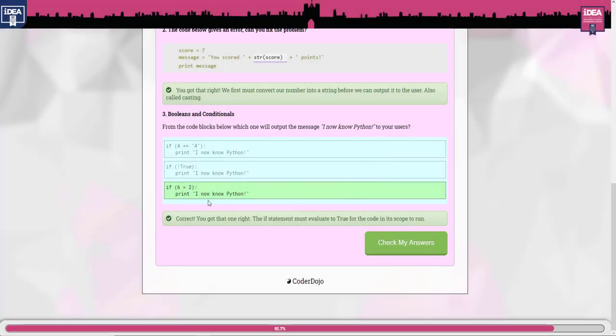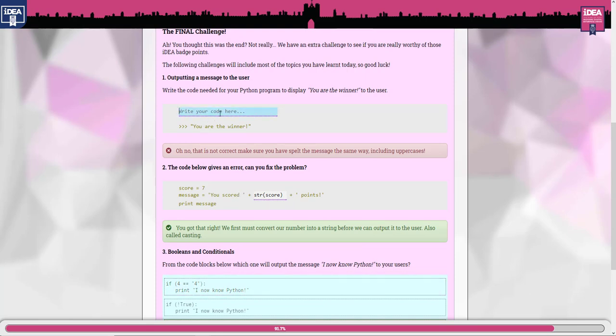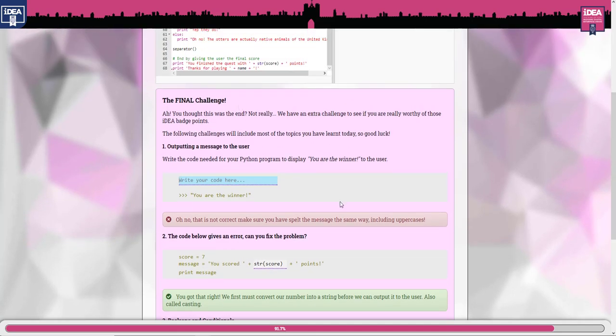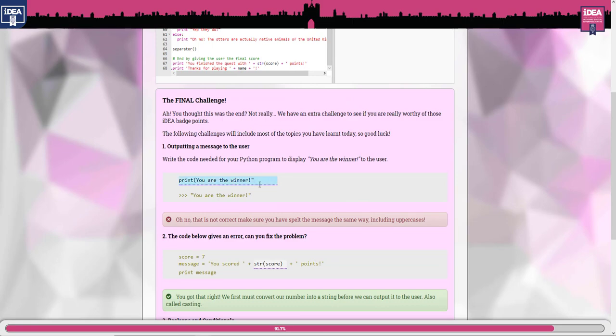Well, that one's correct there. Oh, greater than two, sorry, that's what I got wrong. Right, so this one is the only one that's not working. This should be the easiest one, so we need to work out how to do this. So print, you are the winner. Okay, that should be working. Right, print. Why doesn't that work? Let's try lowercase and everything, see if that works.